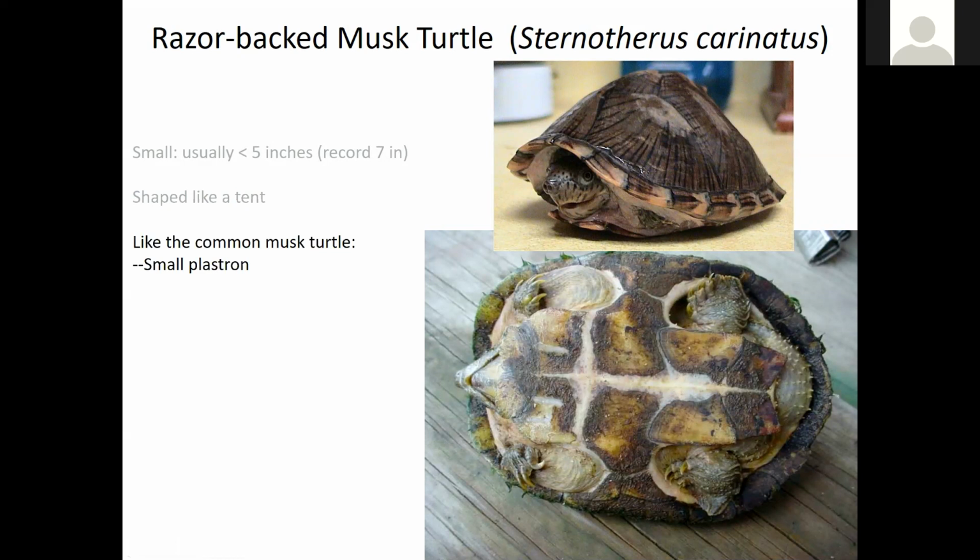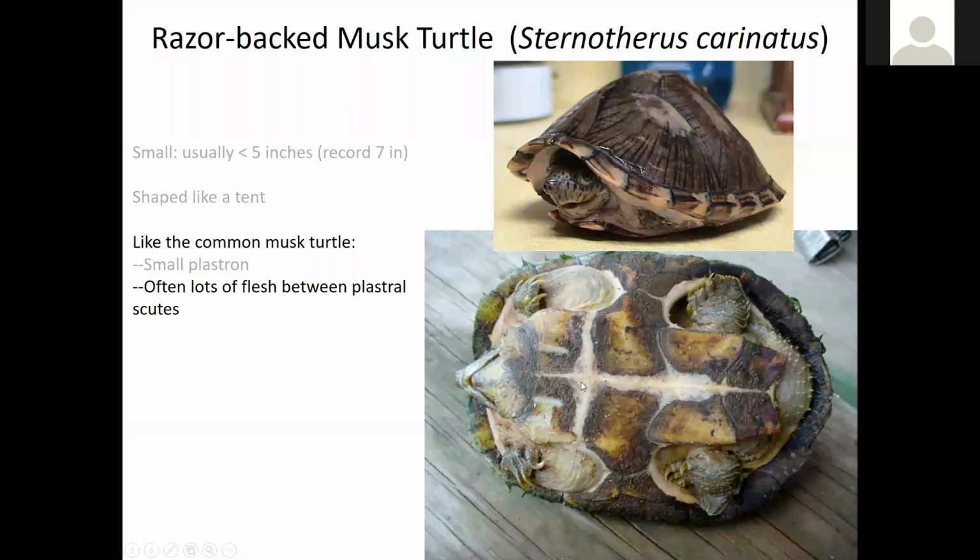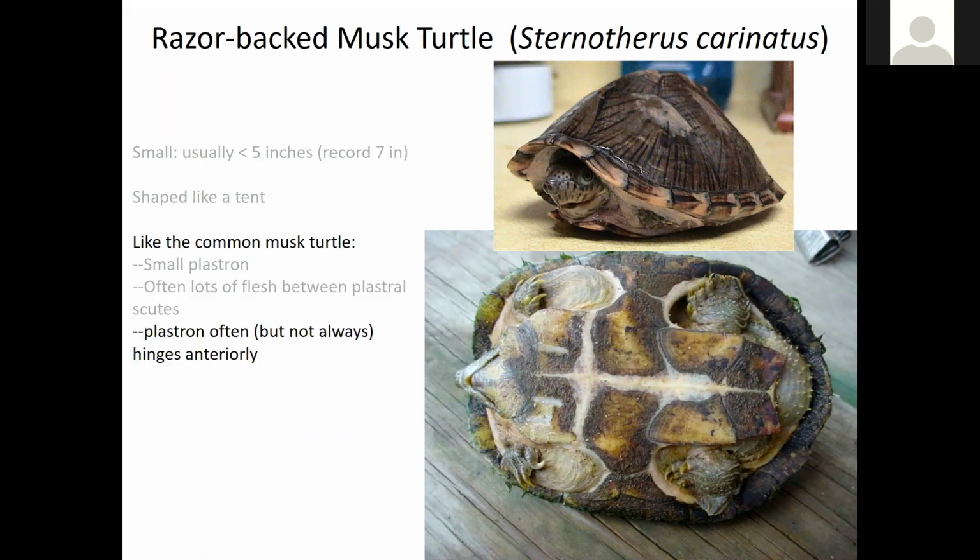They have a fairly small plastron. Not as small as a snapping turtle, but I can see lots of leg and skin there. And lots of flesh is often found between these plastral scutes. So that's a scute. Those are the scales, right? And see how much flesh I'm seeing between these scutes. You're not going to see that on most turtles, but on musk turtles, that's real common. The plastron often hinges anteriorly. Sometimes it's kind of hard to see, but that's a normal thing for these 2 species.